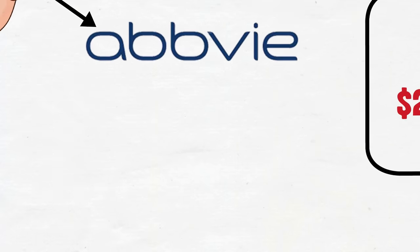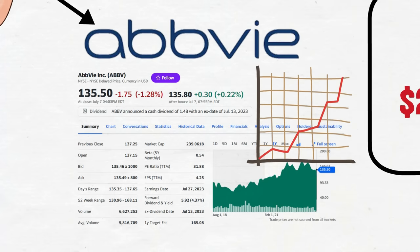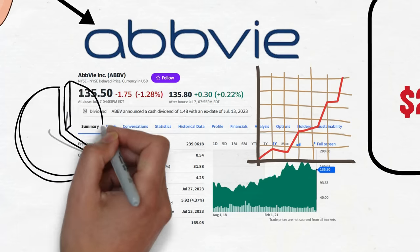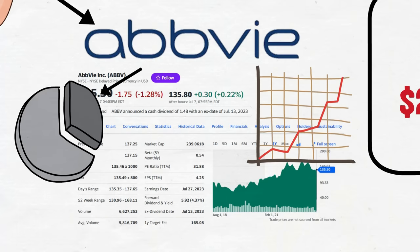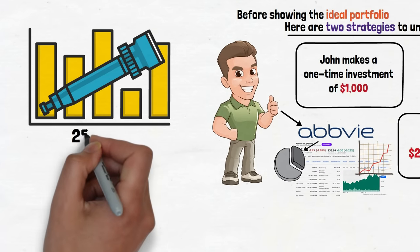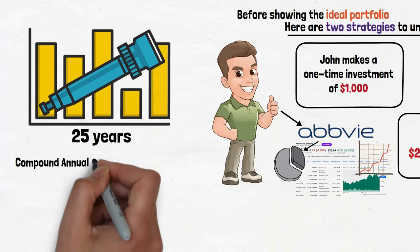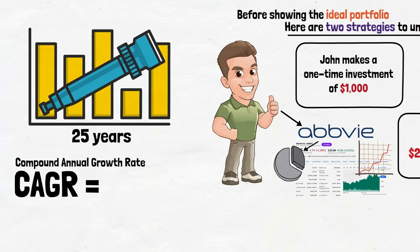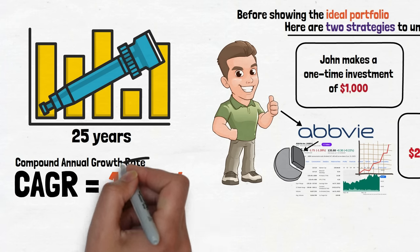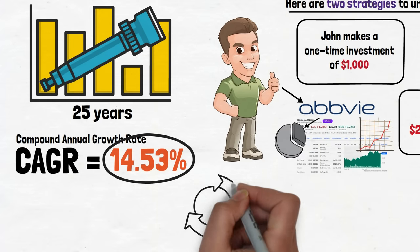AbbVie has been increasing its dividend for 9 consecutive years and is a significant part of John's long-term dividend stock portfolio. To create this model, we looked at the past performance of AbbVie's stock and projected it forward for 25 years. We took the compound average growth rate, in short, CAGR, of the dividend over the last 5 years, which is 14.53%. We use CAGR because it takes into account the compounding effect of reinvesting dividends back into the investment.